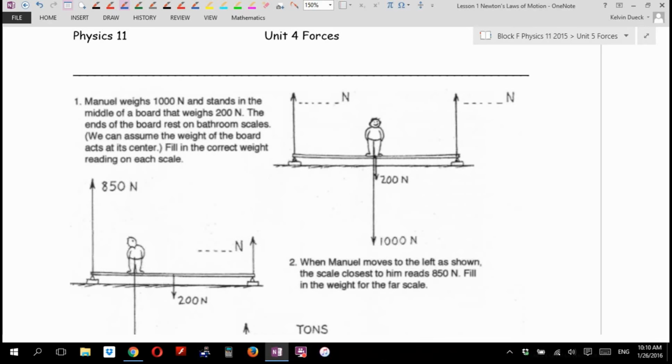Alex, how much force is there in this picture downwards, grand total? Loud and proud. Is he sinking into the ground like quicksand? Say no. Is he flying into the air like Superman? Say no. So how much force is there down? How much force must there be up? Exactly how much?